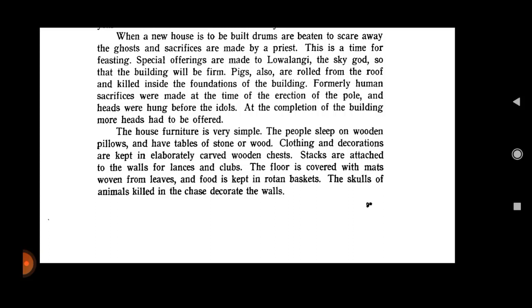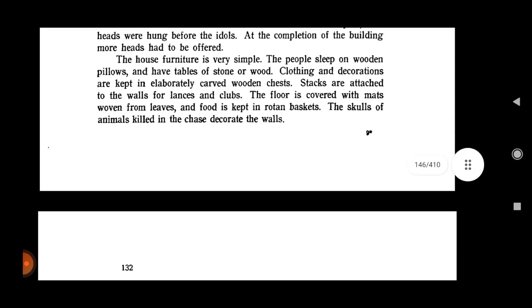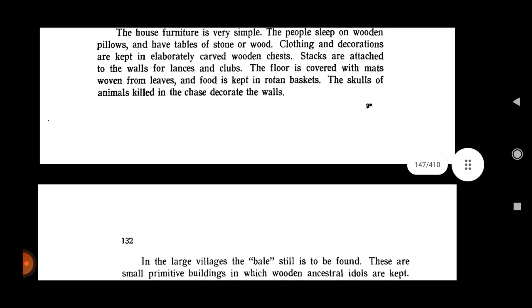The house furniture is very simple. The people sleep on wooden pillows and have tablets of stone and of wood. Clothing and decorations are kept in elaborately carved wooden chests. Racks are attached to the walls for lances and clubs. The floor is covered with mats woven from leaves, and food is kept in rattan baskets. The skulls of animals killed are hung on the walls.